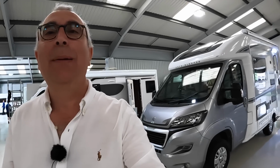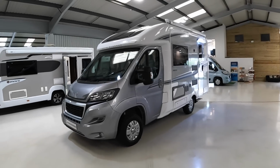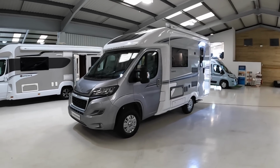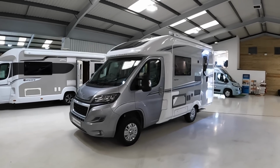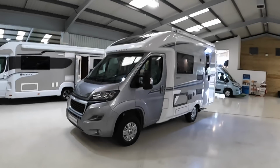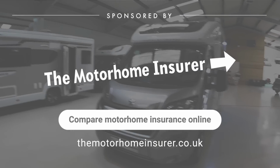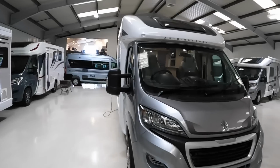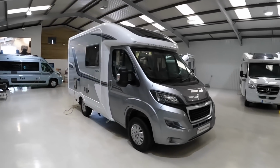This is an Auto Sleepers Nuevo. Now the really interesting thing about these is that they pack an awful lot into a 5.7 metre vehicle. It's designed really for two people, so it travels with two and it sleeps two, and it means that it's not overly compromised. It works really, really well. And because it is a coach built, you get the very upright sides, you get the big square body, and so you get a lot of space inside for what is a relatively compact vehicle.